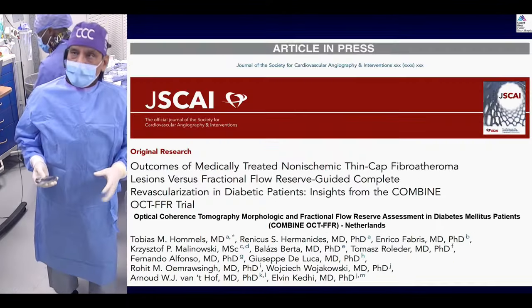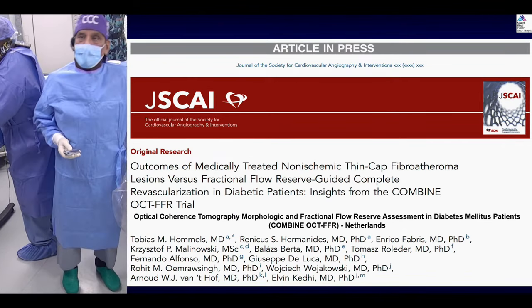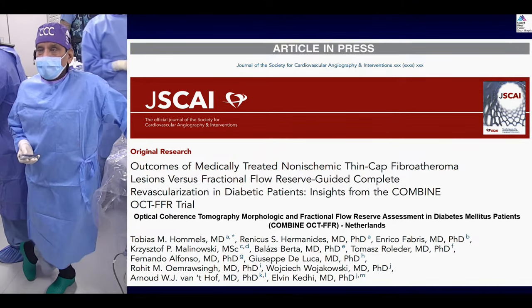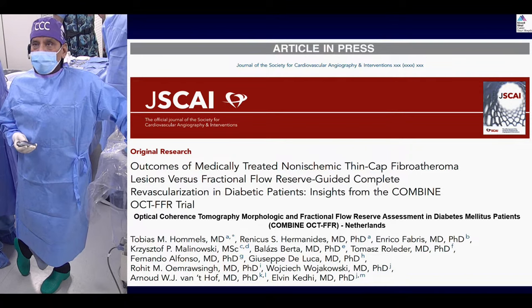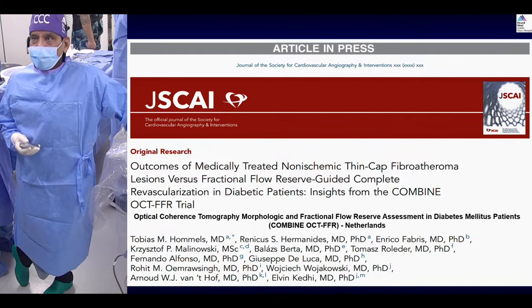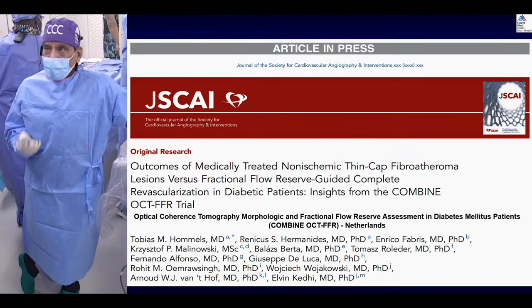And of course, this is basically the same: we need to know what plaque gives rise to trouble. Following up, this was the combined OCT and FFR study. In a diabetic patient, you did an OCT, and the key was if you medically treat this non-ischemic thin cap fibroatheroma, TCFA, those whose FFR was negative, so non-ischemic. So what happened to these patients?